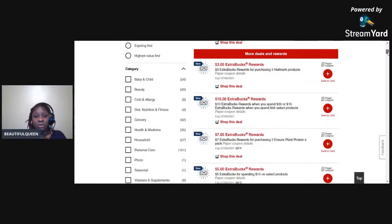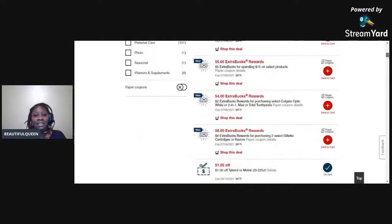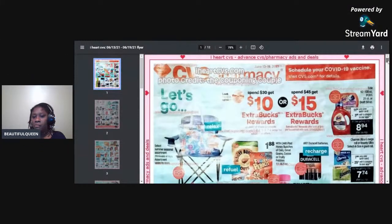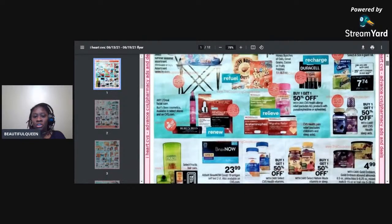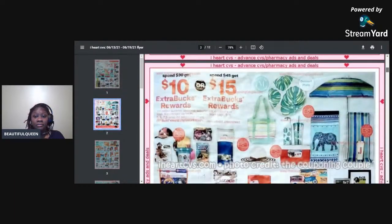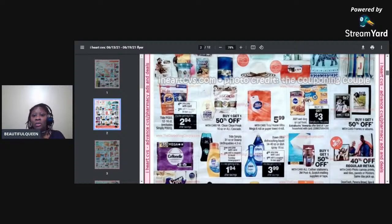But these are all my CRTs I'm using next week. These are all the deals I did yesterday. I got $42 plus 10 in Care Pass. My Care Pass just came onto my account today. So I'm going to go over my CRTs. The CRTs you should hold are the 420 household. If you have any L'Oreal CRTs, hair care CRTs, I'm just going to scroll through it because I already went over the ad.